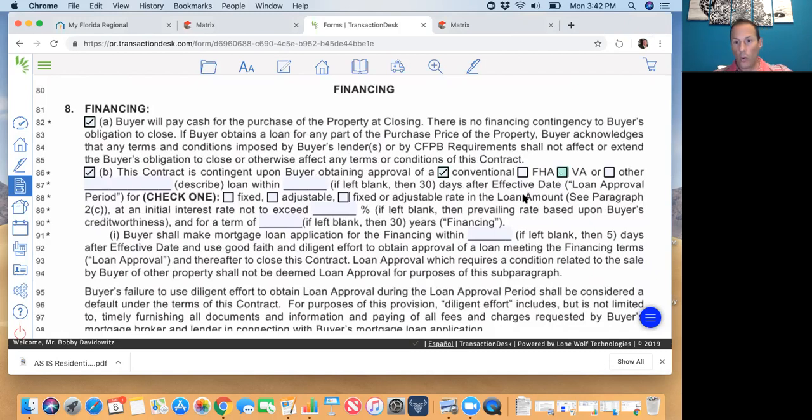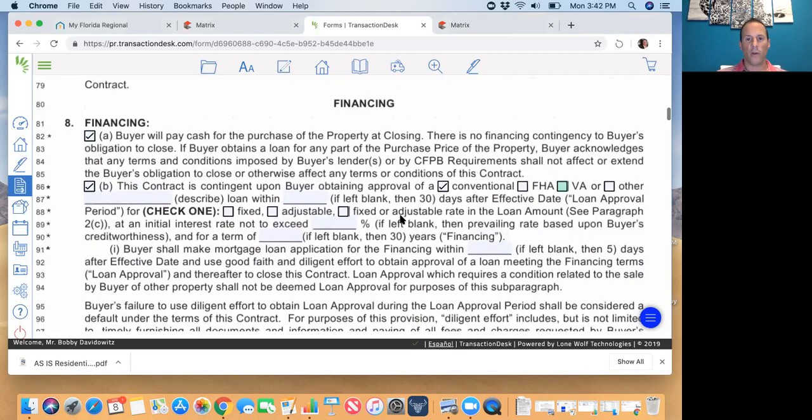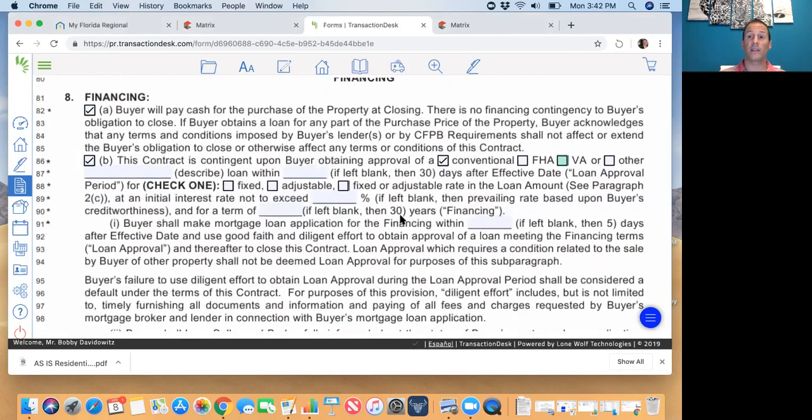So the rest of this is one of those sections where if we leave it blank, it defaults to something. So this line 87, while it might not look like a big deal, is a very big deal. This is your first protection in the contract for your buyer's deposit. This little blank right here is super important. You see that right here it says if left blank, 30 days. What it's saying is that you will have 30 days to make sure your buyer's financing is good, that you're approved, that your appraisal comes out, that everything is fine.